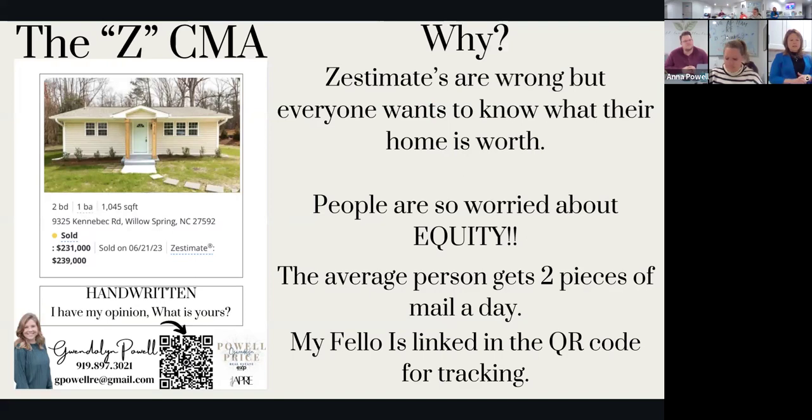It's handwritten, and I say, I have my opinion. What is yours? I also have an arrow to my Fello QR code that people can scan, and that goes straight to Fello, so it's trackable, so I can see how many times they're opening emails and doing different things. I think the great thing about this is the average person only gets 2 pieces of mail a day. So if you're continuously sending things, and I'll get to what else we're sending in the back, but it's trackable, and that's something that I learned a long time ago: don't do it if you can't track it.